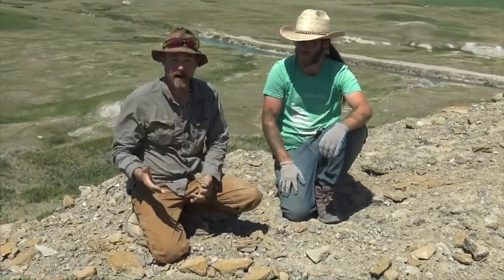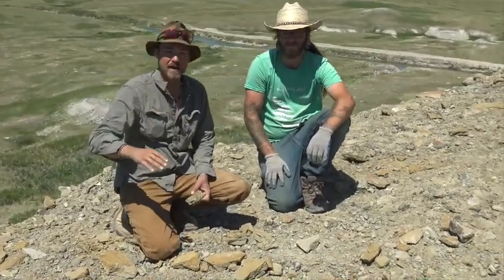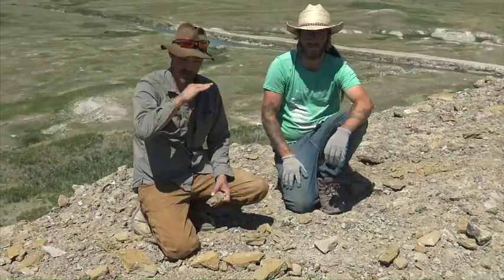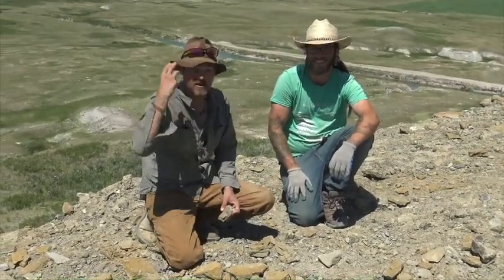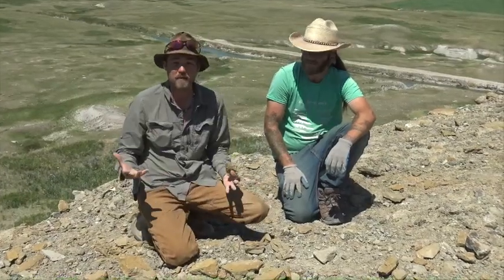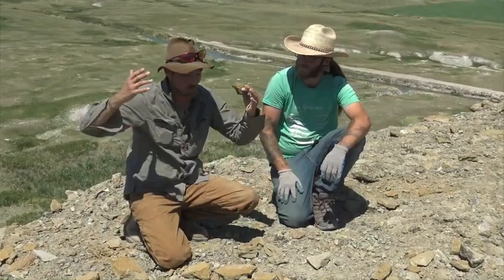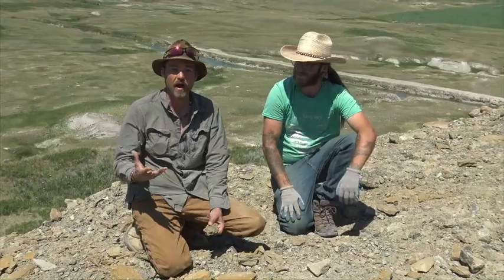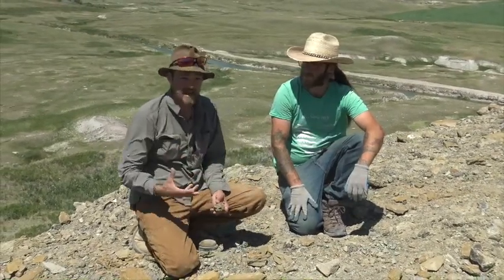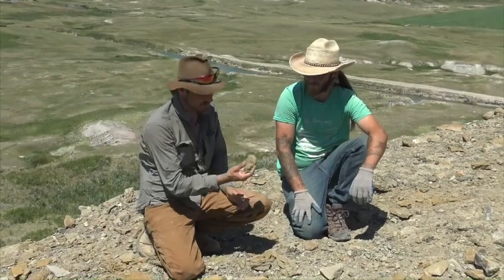What is rare is people out hunting. You've got layer after layer going down, with fossils here, fossils here, fossils here. This stuff is out there to find, but there's just not a lot of people out hunting it. Our hope is with these episodes that maybe one of you will come out and want to discover this history for yourself. That would be awesome, because the more eyes we've got out, the more science can learn about this awesome past.